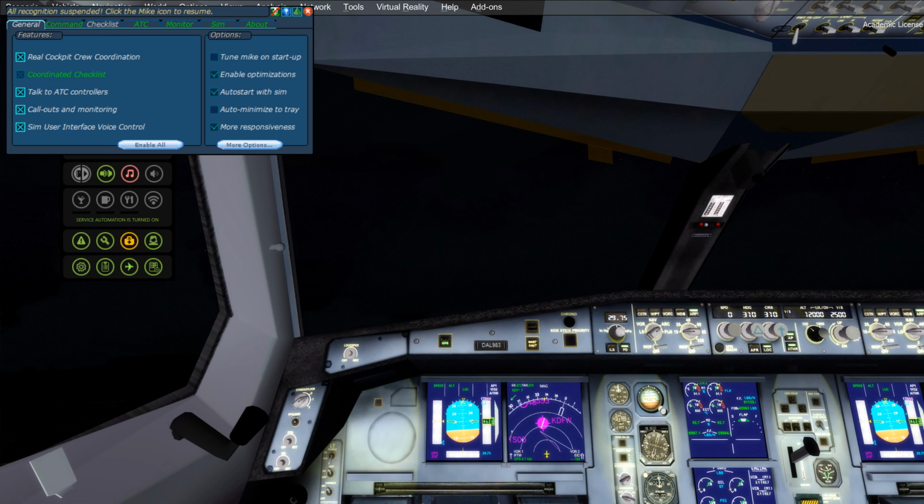Next waypoint. Distance, 35 nautical miles. Delta 5591, climb and maintain flight level 210. Heading 95. Climb and maintain flight level 210, Delta 5591. American 3468, climb to 4,000. Climbing to 4,000, American 3468. Zero, maintain present altitude.